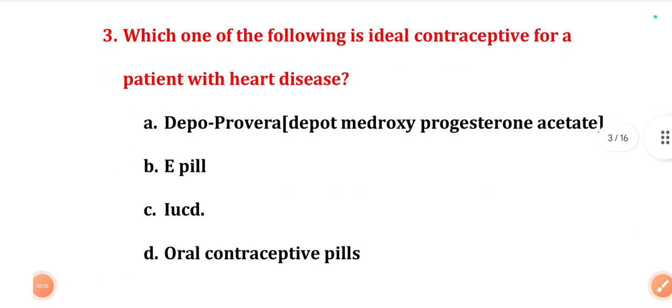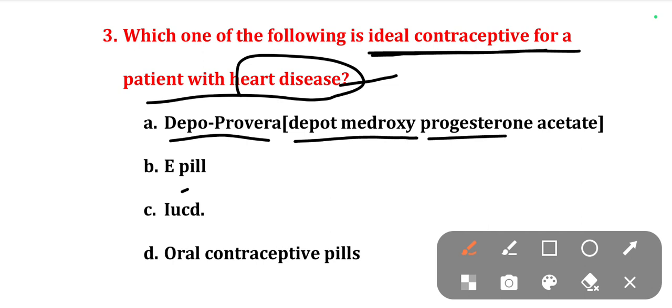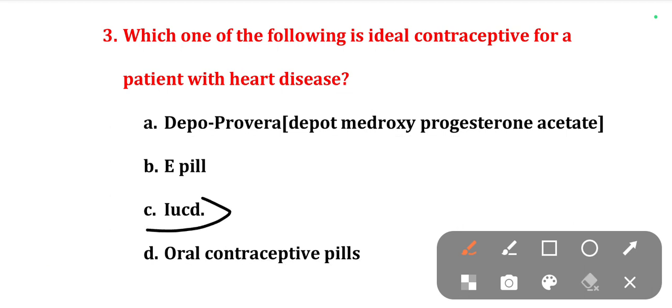The next one is, which one of the following is the ideal contraceptive for a patient with heart disease? I mean, which contraceptive method is best for a woman with heart disease? Options are Depo-Provera, that is nothing but depot medroxyprogesterone acetate, E-pill, IUCD, intrauterine contraceptive device, or oral contraceptive pills. The right option is option C. IUCD is the best for a woman with heart disease.